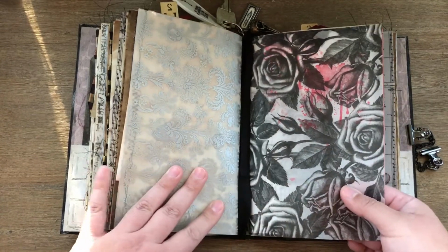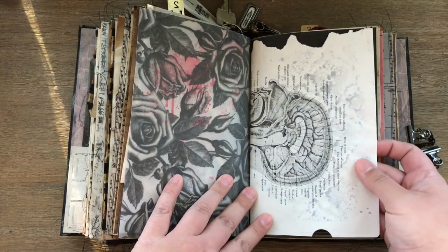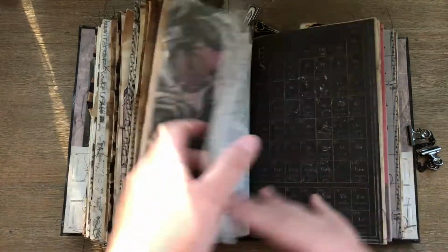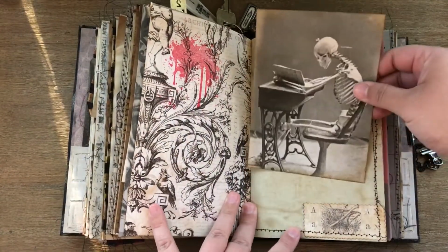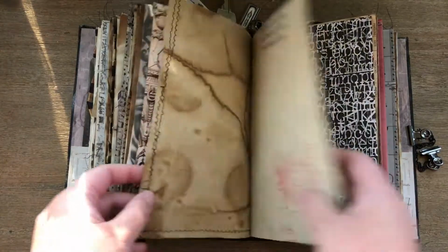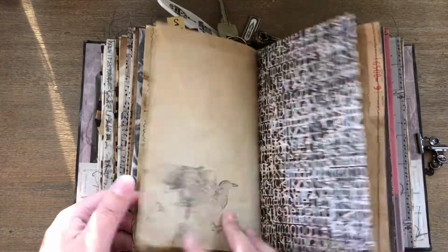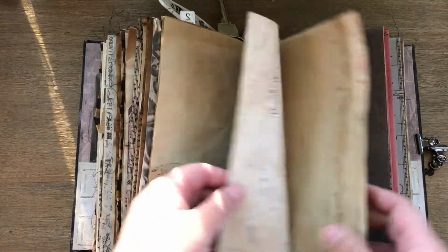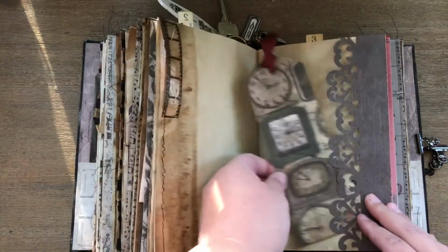This is the third signature, and this is from a medical dictionary, and I stenciled on it. Another Norman collection picture. I thought that was creepy. Bird stamp. Put a little film strip because it's a movie.